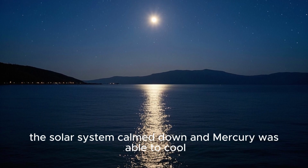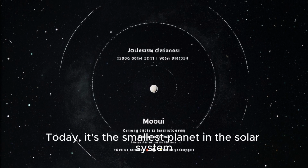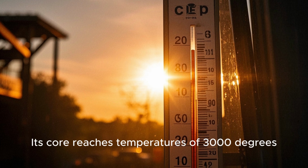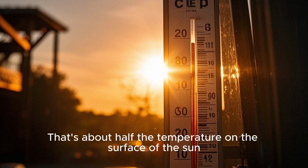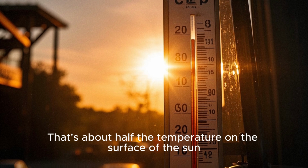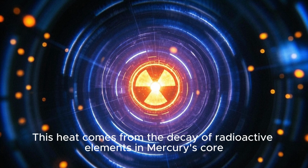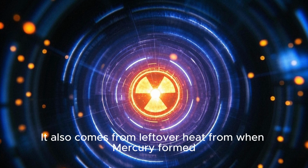Eventually, the solar system calmed down, and Mercury was able to cool. Today, it's the smallest planet in the solar system, but it's still very hot on the inside. Its core reaches temperatures of 3,000 degrees Celsius. That's about half the temperature on the surface of the Sun. This heat comes from the decay of radioactive elements in Mercury's core. It also comes from leftover heat from when Mercury formed.